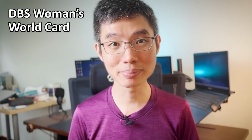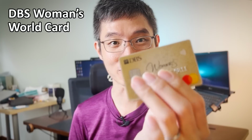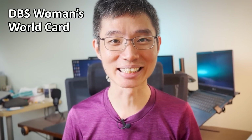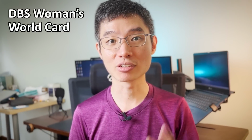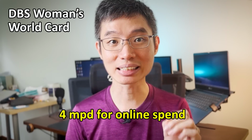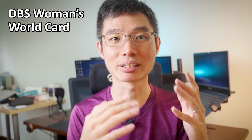Third card, DBS Women's World Card. And no, this card works for guys too. I know that because I have this card, and the last I checked, I'm still a guy. The DBS Women's World Card is quite similar to the previous City Rewards card, where it gives 4 miles per dollar for online transactions. But this card is actually much better than the City Rewards card. So it's same but different.